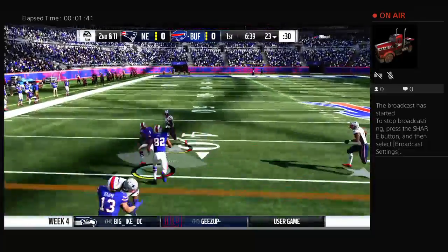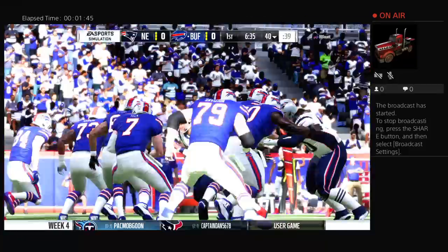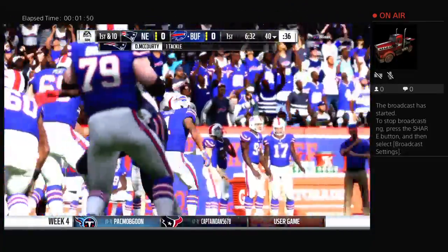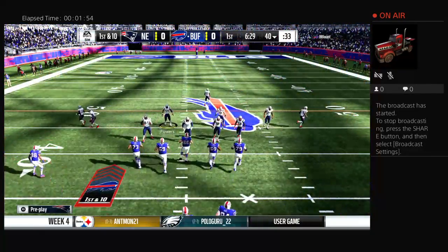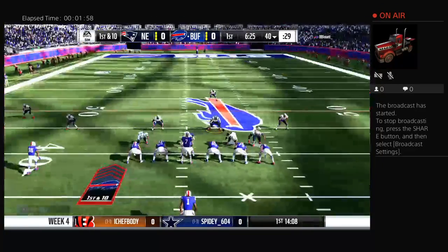This is Thomas. And down he goes, but he takes it up to the 40. It's a pickup of 17 on that one, and a Bills first down. And that's a run that'll energize an offensive line. They'll take that one all day long. Fundamental breakdown by the defense. You've got to be able to make plays on the edge.